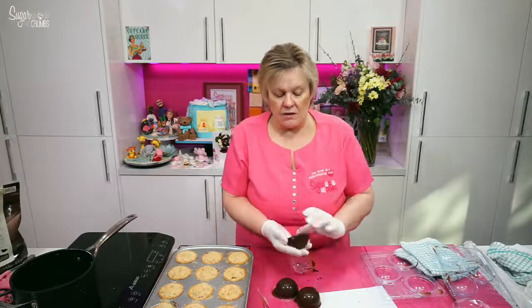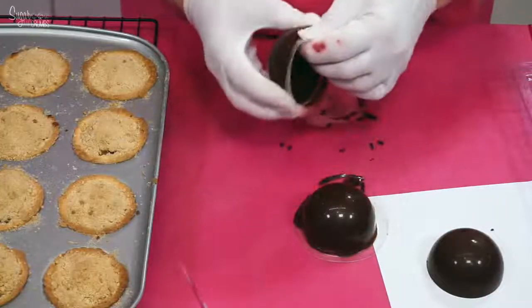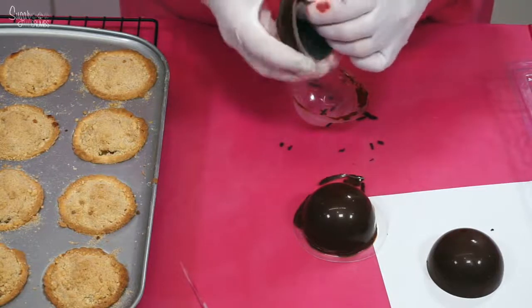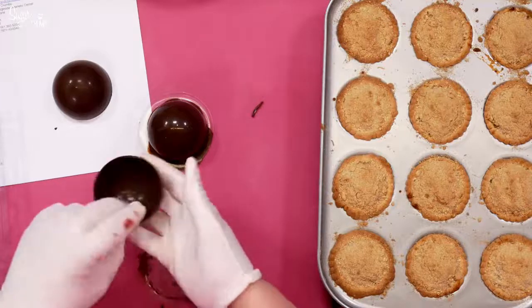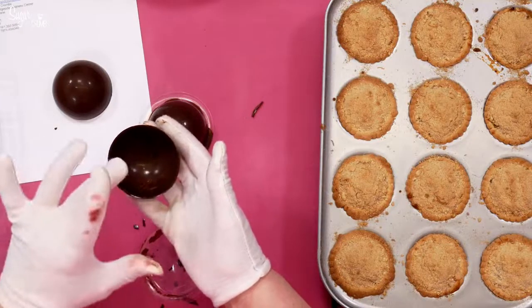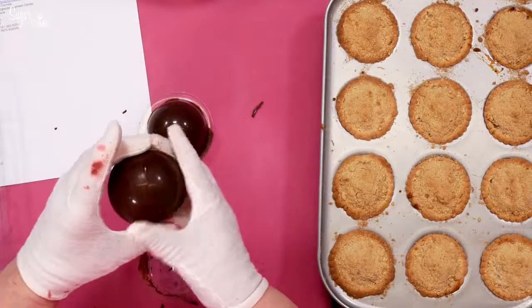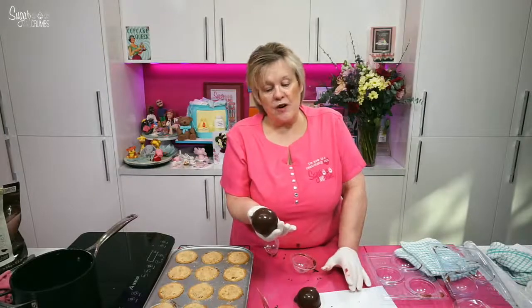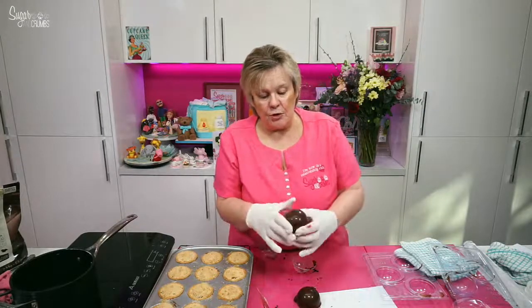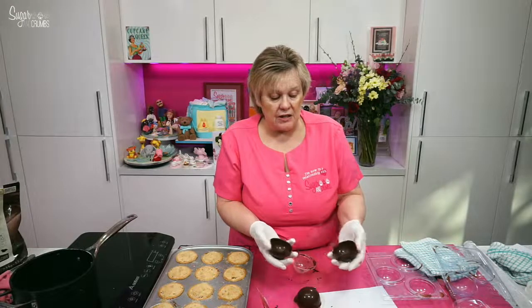So there is your sphere. You could use those as a dessert and fill those with a nice mousse or with ice cream, or you could use them with a brownie, or you can glue them together and then you've got your bombs, which are quite a very big chocolate bomb. Other than that, you can use them singular.